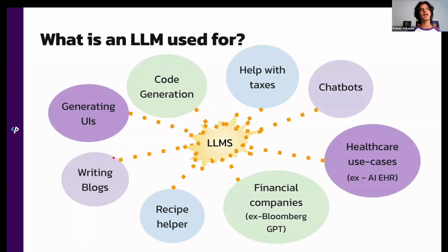So LLMs are used for a lot of things, right? Code generation, as we saw with Cursor, or writing blogs. Don't tell my boss I use LLMs for that. But you can also do things like generating UIs and various other things.